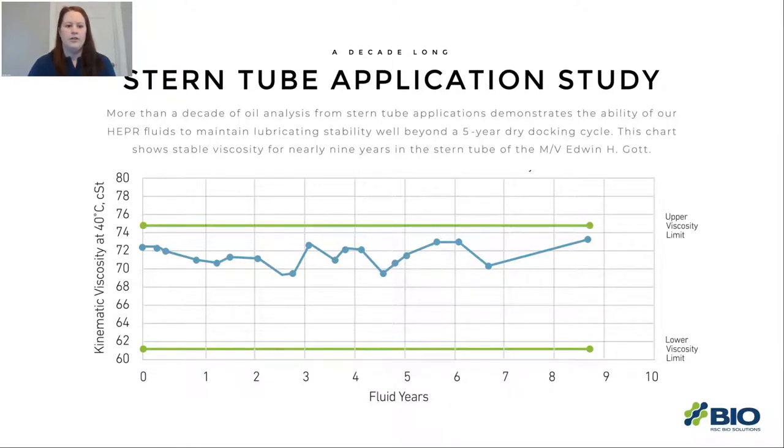So this first slide, we're talking about the 40 degree viscosity in the stern tube application. The green lines are the limits of the ISO 68 viscosity range. As you all know, most fluid dry docks go for 5 years. With this company that we work with, we monitored not just the viscosity, but many other aspects. For this chart, we're showing that after 5 years and even longer, almost going into 9 years, this product has never gone out of viscosity grade.